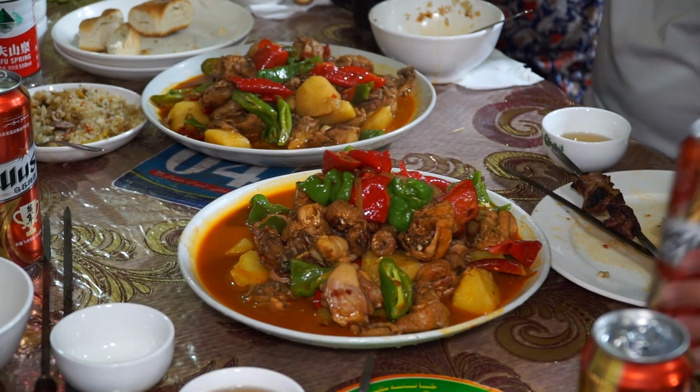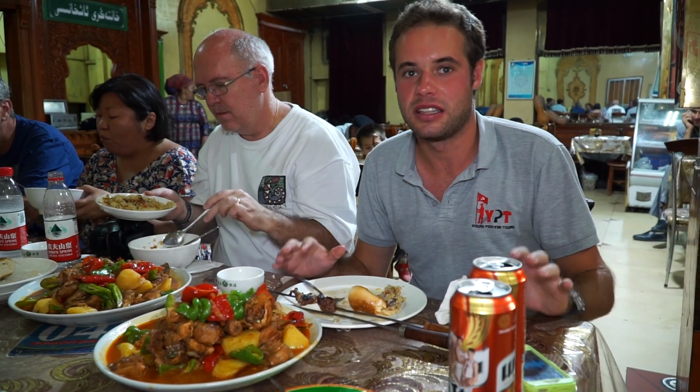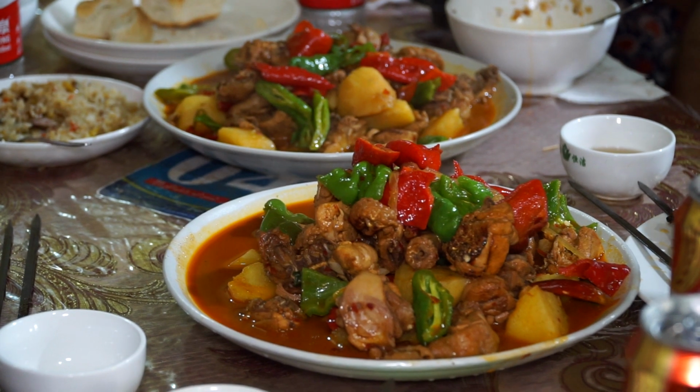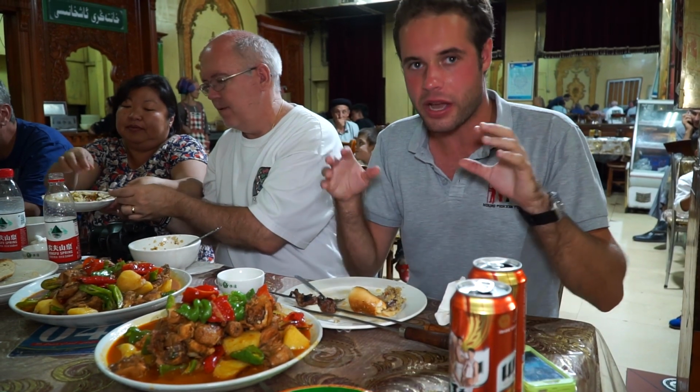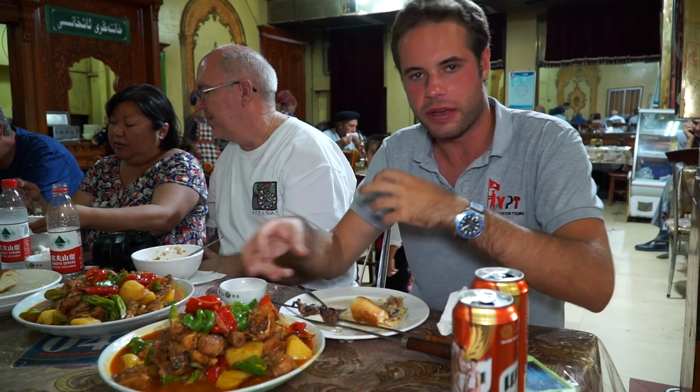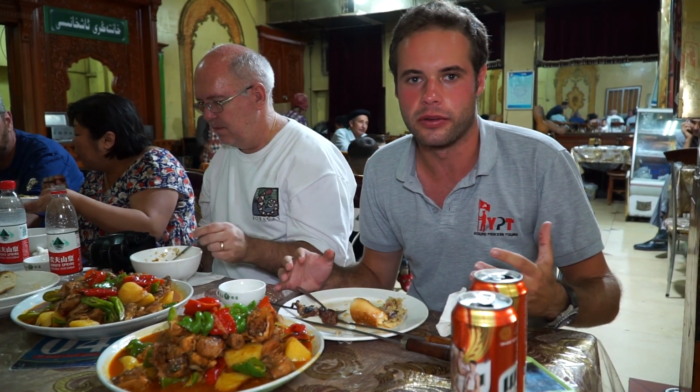So this is Xinjiang's greatest gift to mankind. This is dapanji. It's where you basically get a whole bunch of chicken, potatoes, capsicum, and then tons of spices, and you just cook it all together. And later on, they're going to bring out some fresh noodles that are all just handmade, and they dump it in once you've eaten a lot of the chicken, and it gets mixed in with the soup, and it's basically the best thing in the world.